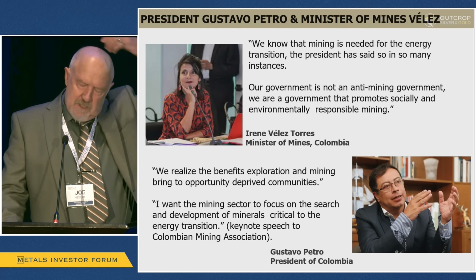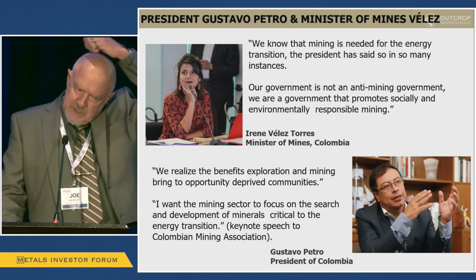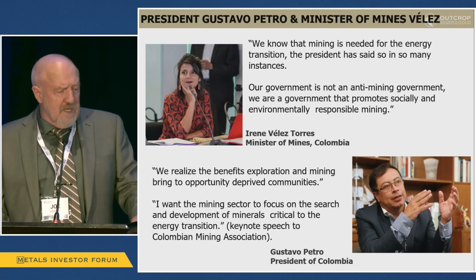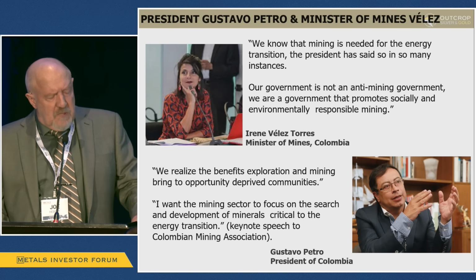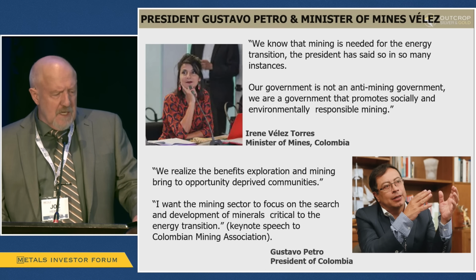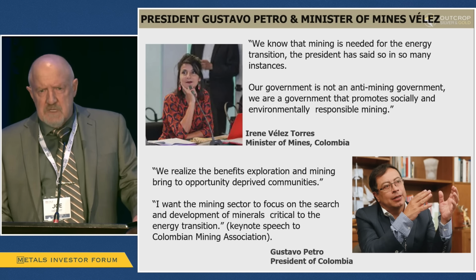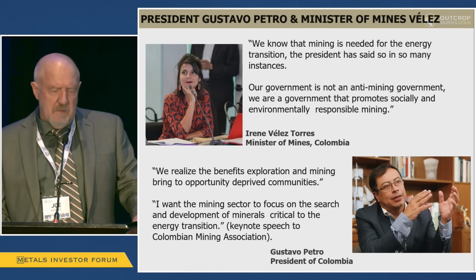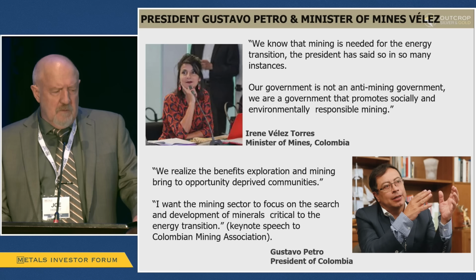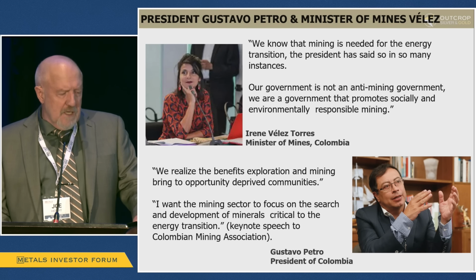So the big question about Colombia was the election of Gustavo Petro. A lot of miners and explorers, frankly, were holding their breath. But so far, they've indicated their government is not anti-mining. They do want socially responsible and environmentally responsible mining, of course. But in particular, Gustavo Petro wants to see the benefits of exploration and mining bring opportunity to deprived communities.